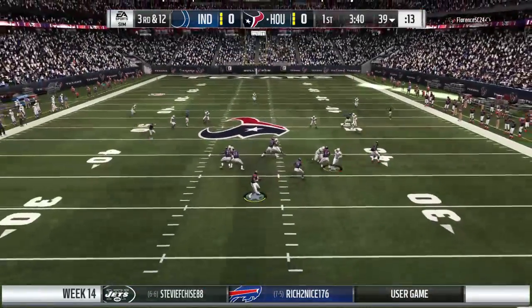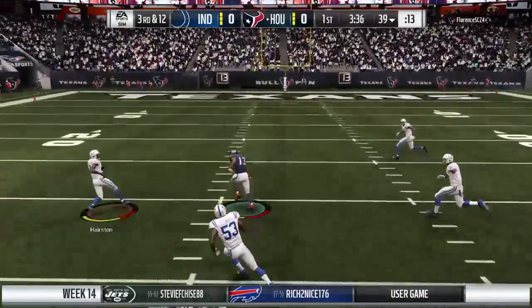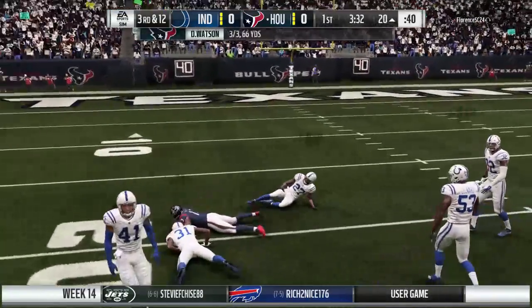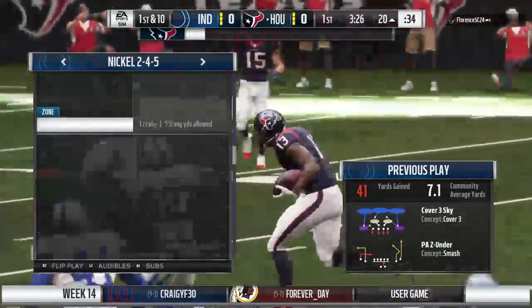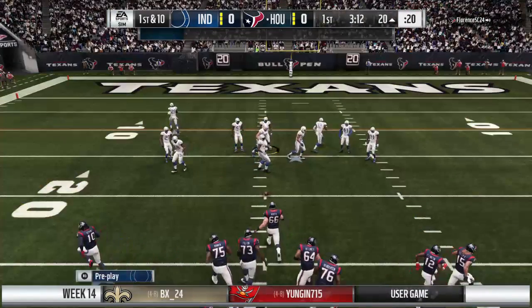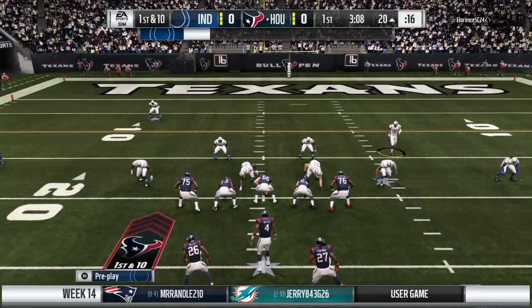Play action from Miller. Now Watson. The catch made by Miller. And he'll be taken down deep into Indianapolis territory. A huge play there for Houston. 41 yards. The Texans with the first opportunity now from the red zone. 1st and 10 right at the 20.